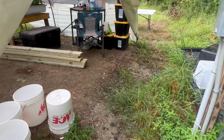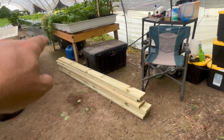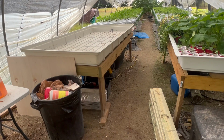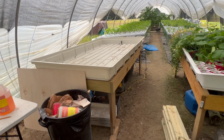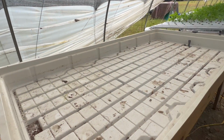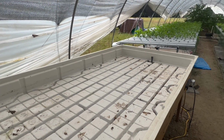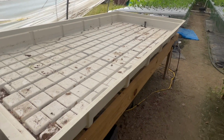So today we need to convert these 2x6s into a table like you see these flood and drain systems. Nice and sturdy, it's not moving. This thing fills up with quite a bit of water when you go up the sides. I mean, it's 8 feet long, 4 feet wide, and it'll go 2 inches tall with the water. So call it 30 gallons of water, so 250 pounds.